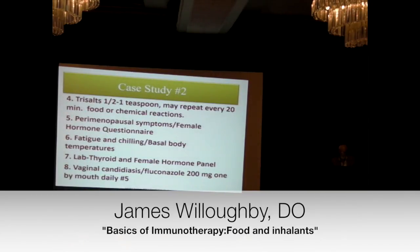We also had her try trisalts, 1/2 to 1 teaspoon, in about 4 to 6 ounces of water. It alkalinizes physiologic processes because you need an acidic environment to release mediators. So that's helpful to a lot of these people, especially with foods and chemicals.